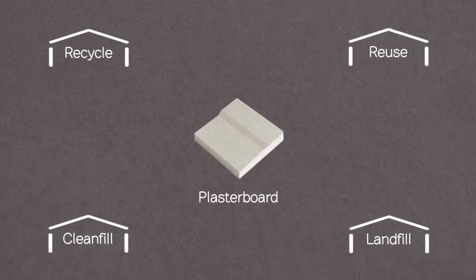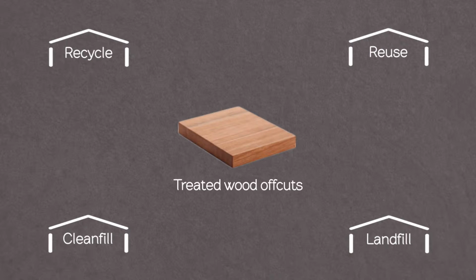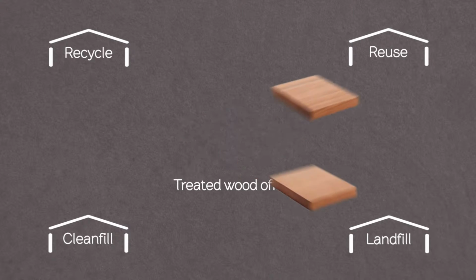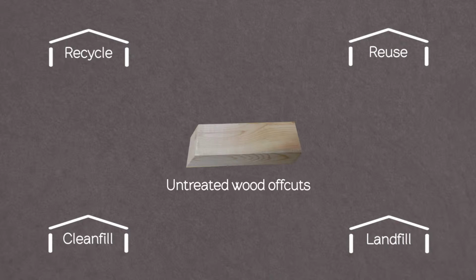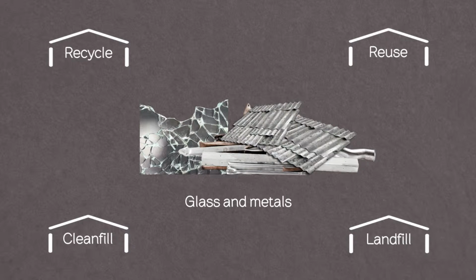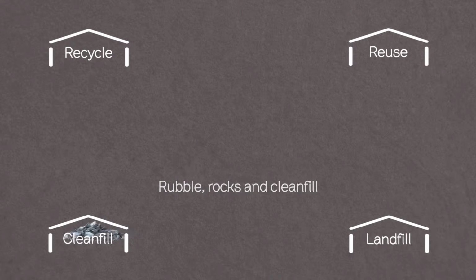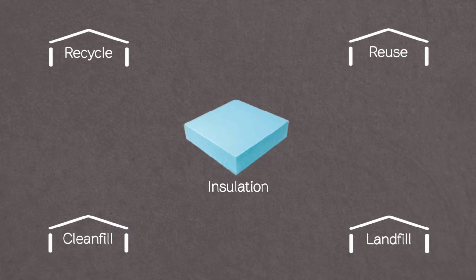Plasterboard can be crushed and recycled as gypsum or fertiliser. Treated wood offcuts are reused or sent to landfill, but untreated wood can be recycled or reused. Glass and metals from the site are recyclable or, if in good condition, can be reused. Rubble and rock is sent to clean fill, while insulation is reused or recycled.